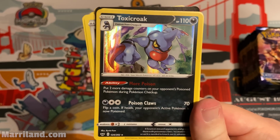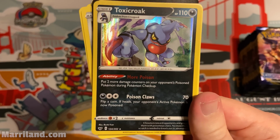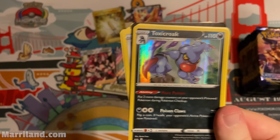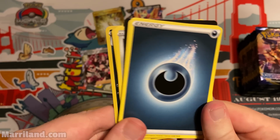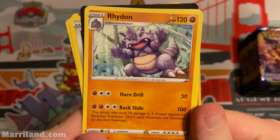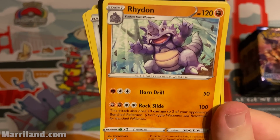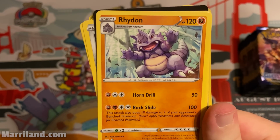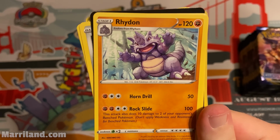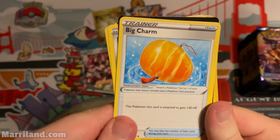And then Poison Claws, 3 for 70, flip a coin. If heads, your opponent's active Pokemon is now poisoned. Nice. I could see having a bunch of those and then just poisoning things over and over. Oh, look at the Rhydon, it wants a hug! Horn Drill only does 50 damage, it's not a one-hit KO. And Rock Slide also does 10 damage to 2 of your opponent's benched Pokemon. Just a little bit, but sometimes a little bit can go a long way.